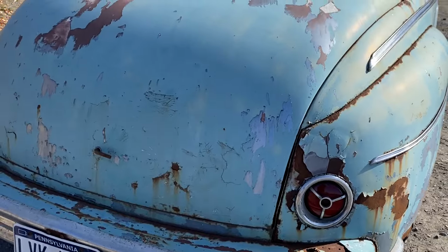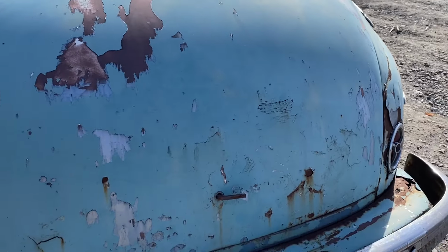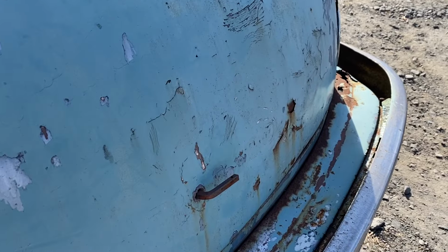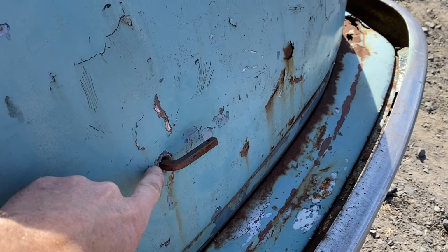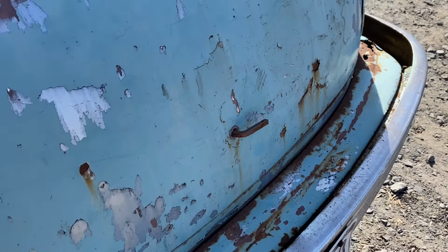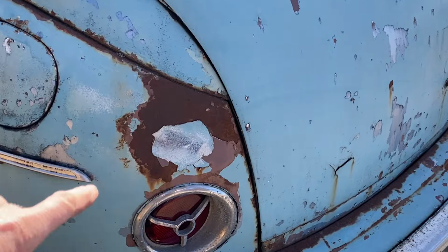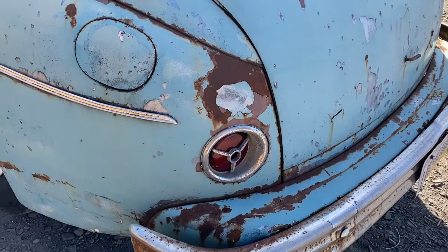The trunk lid has been shaved of its emblems and trunk latch. However, they did, I guess, realize they couldn't get in the trunk, so they drilled a hole through the lid and just put a hex key wrench to now act as a handle. The original taillights would have went in this area, which you can see they filled.